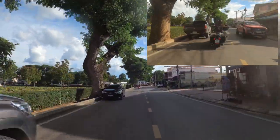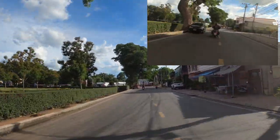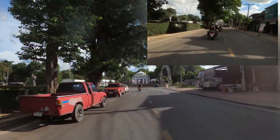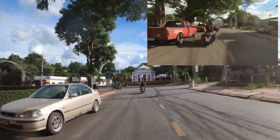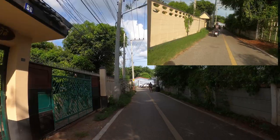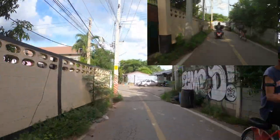That's the Kanchanaburi War Cemetery on the left. 6,983 Allied POWs are buried there that died during the Second World War building the Death Railway at the hands of the Japs. Mainly Aussies, Brits and the Dutch. We'll be at our hotel shortly.